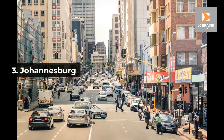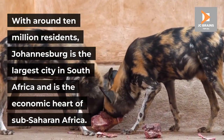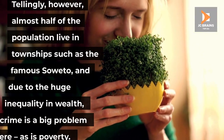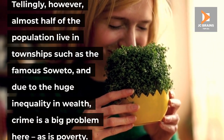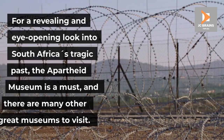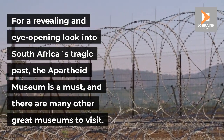3. Johannesburg. With around 10 million residents, Johannesburg is the largest city in South Africa and is the economic heart of sub-Saharan Africa. Tellingly, however, almost half of the population live in townships such as the famous Soweto, and due to the huge inequality in wealth, crime is a big problem here, as is poverty. For a revealing and eye-opening look into South Africa's tragic past, the Apartheid Museum is a must, and there are many other great museums to visit.